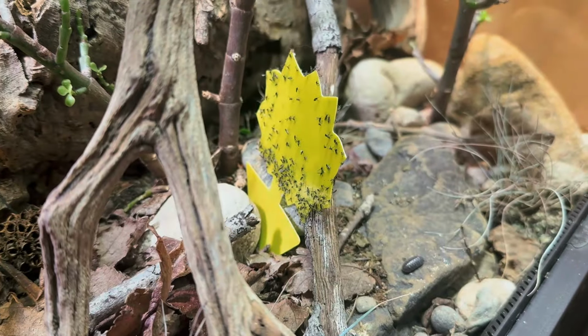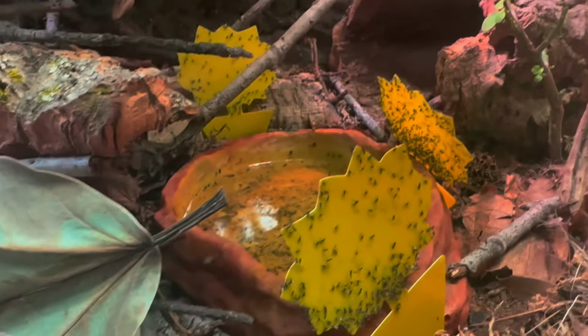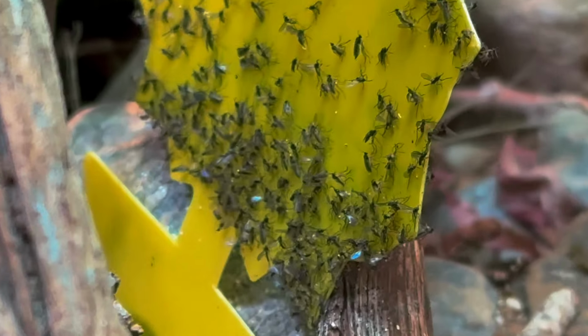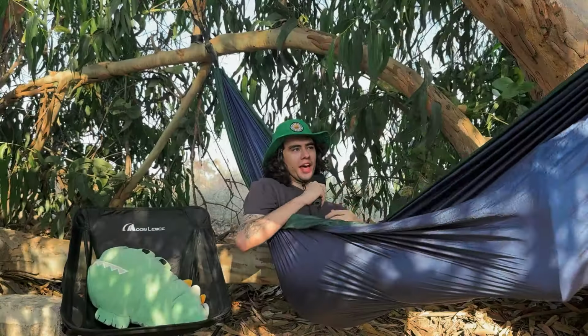I really need you guys to understand how disgusting and pervasive of a gnat problem this was. Just look at the sheer volume of gnats that are peppering, not even peppering, fully crusting these sticky traps. It was disgusting. Truly pestilence on earth. So while I was waiting to fix this, I finished school, went on vacation, and here I go trying again.